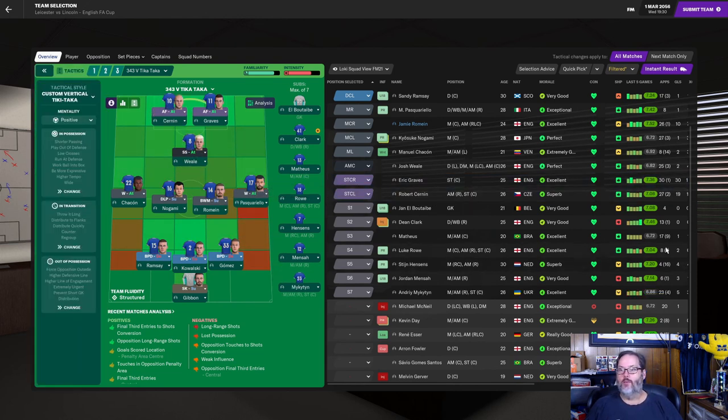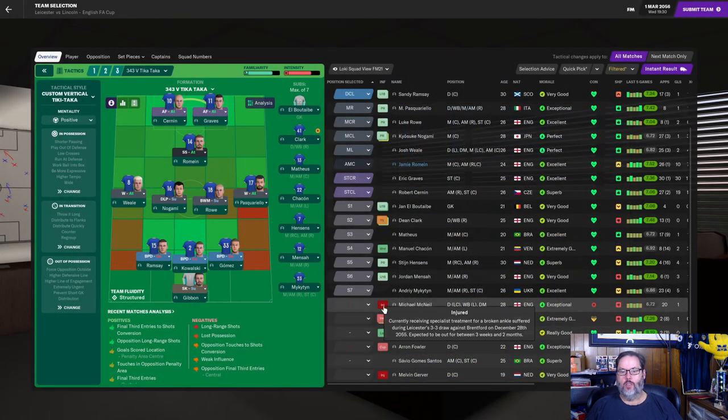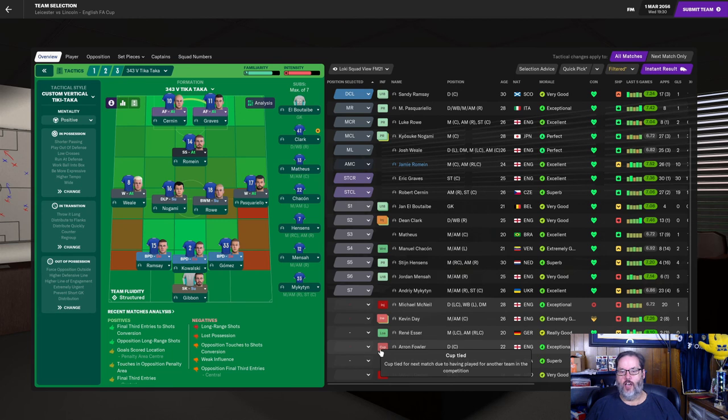I tell you what, my coach, he's got 19 and 27. No way in hell I'm not playing. Let's see. Luke Rowe. I want Rowe in there. He's a good player. So the other guys. So we've got a lot of injuries. Michael McNeil is out for two more months. Aaron Fowler is cup tied.